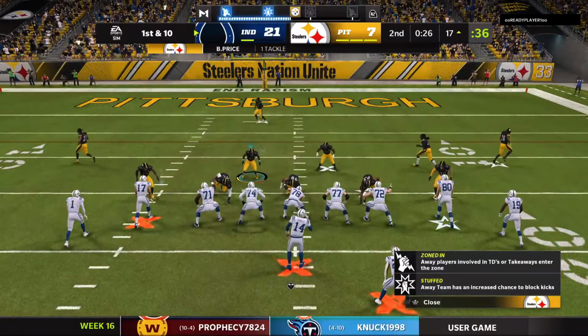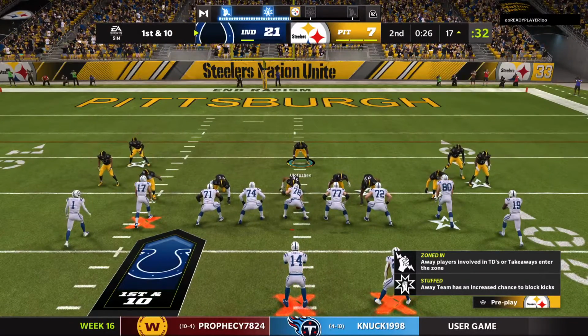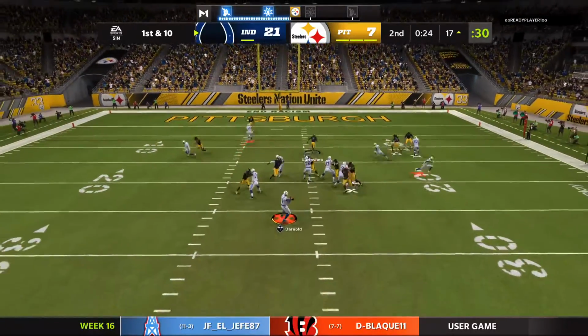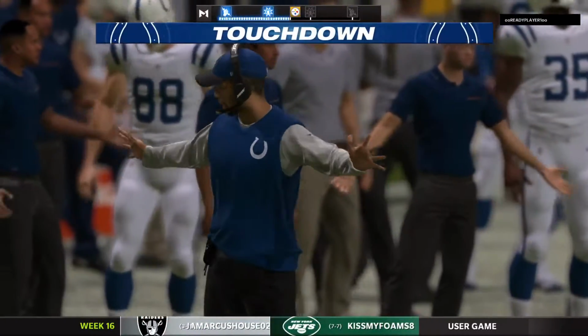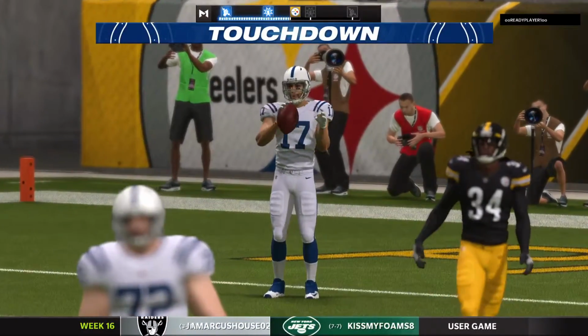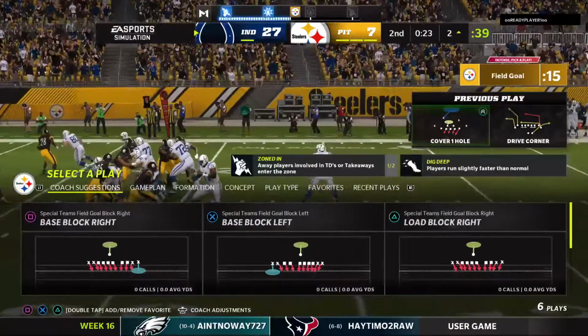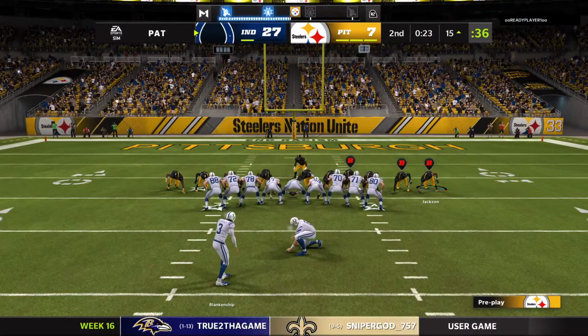So from the 17 now, here's a 1st and 10. From the red zone now, they'll look to throw. And that is caught. Touchdown, Indianapolis. A great effort there with touchdown number 7 on the year. And the Colts, they add on to their advantage.